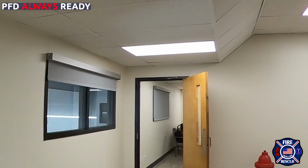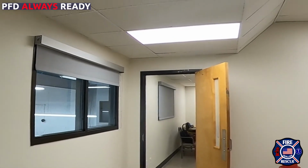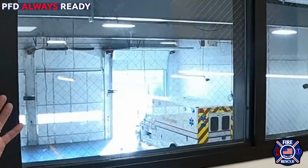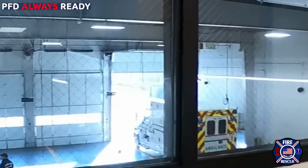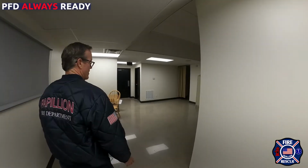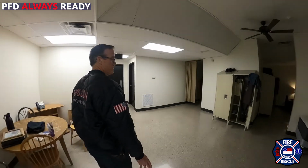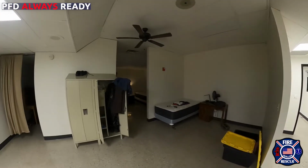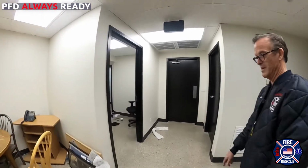We also installed blackout window shades in the living quarters because there are lights out in the apparatus bays that stay on all night. They're night lights, so when you come down the stairs, you're not looking for a light switch. But when you're up here trying to sleep or do whatever, you don't want to have that light glaring at you. So it's hard enough to sleep here with all the noise and everything. So it's just another bedroom space. Captain's usually in there, battalion chief, and this is another spare bedroom that's still being painted right now.